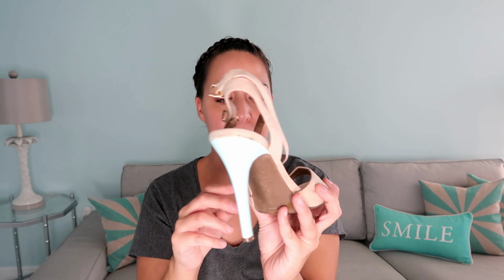Lots of straps. Jessica Simpson again. So it looks like these two straps go around the ankle. One is a champagne gold and one is a patent pale blue. The heel is pale blue and the rest of it is that gold fabric. These have some condition issues. Definitely.